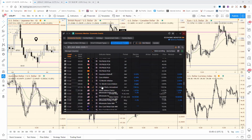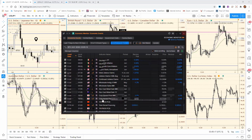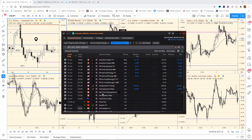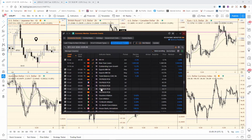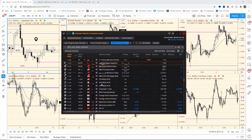So not a whole lot of data, with the exception of the bigger one, which is going to be the Canadian jobs. We do have some wholesale sales tomorrow at 10 a.m. Eastern, and we have PPI, but that's final demand here in the States on Friday. With the exception of Canadian employment, really not a whole lot to hang your hat on. And tomorrow we have German exports. That is it.